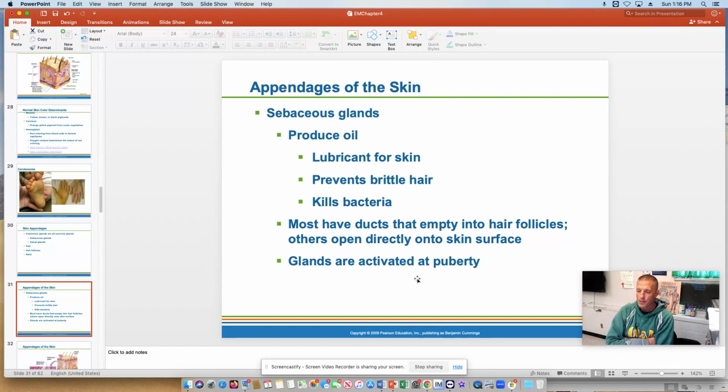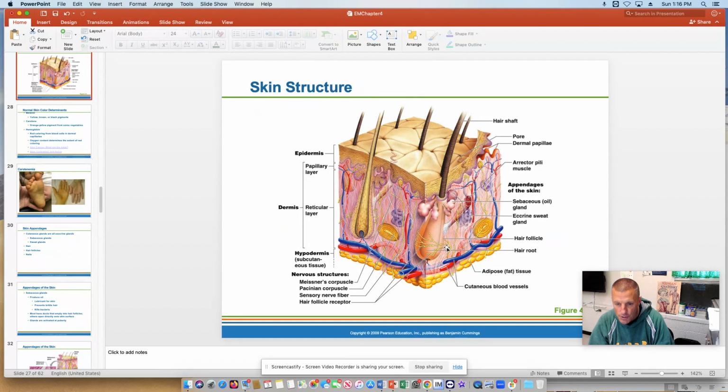But if we look through the development of living things, for things that require hair or fur to keep them warm, it's important that hair isn't brittle and they don't lose that hair. And it also kills bacteria. So most of the sebaceous glands have ducts that empty into hair follicles. So the hair comes up. Let's go back and look at that picture. Let's just talk about sebaceous gland.